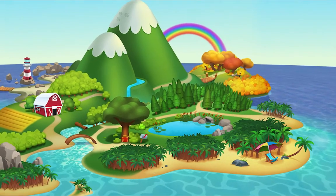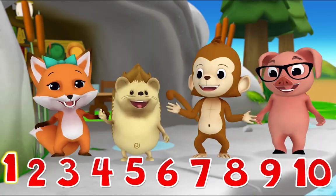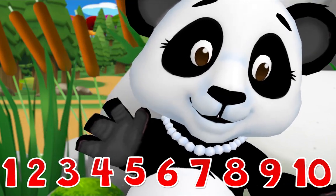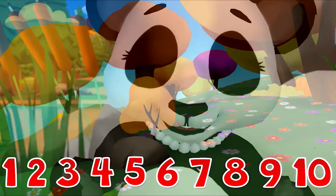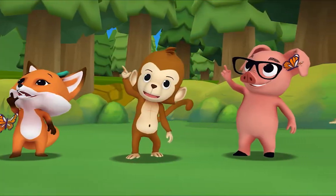1, 2, 3, 4. Don't stop now, let's count some more. 5, 6, 7, 8, 9, 10. You're doing great. When we see some flowers or butterflies or stars, look for things to count.